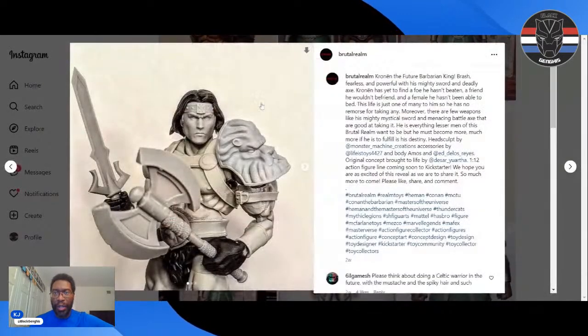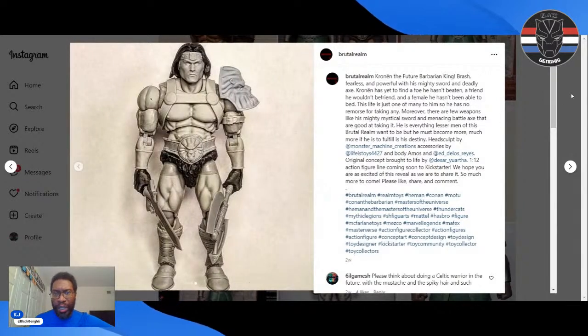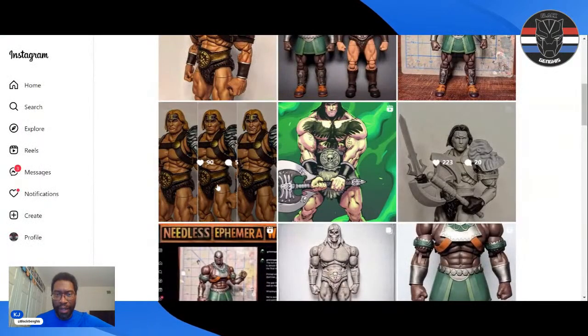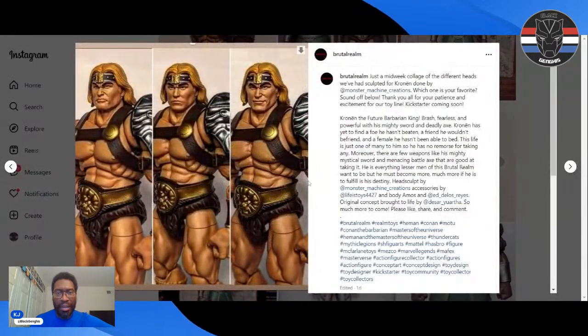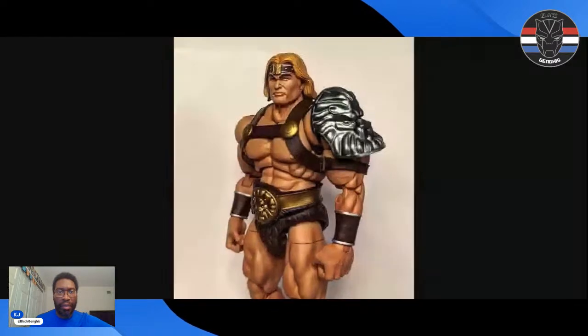And so here's their Conan-style Future Barbarian King. This is one of their prototypes and whatnot. Really cool stuff. But then watching it as it developed, it's like, yeah, it's great. And then the final product. You know, let's go ahead and take a closer look.